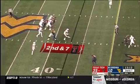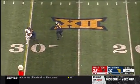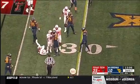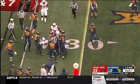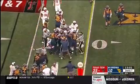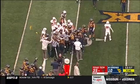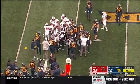Here we have a series of dead ball personal fouls. It starts with a player who tackles the ball carrier, stops his forward progress, and then lifts him up and just slams him into the ground. And that, of course, leads to retaliation and several more flags for dead ball personal fouls. And the crew does a nice job of getting this situation under control very quickly.